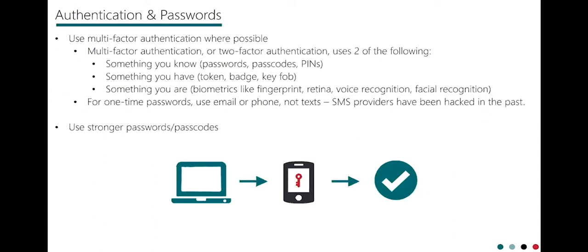Something you have, that could be a token, a badge, a key fob. That could also be something like a device that's dedicated to that particular system. Sometimes we see that in workplaces. And something you are is generally referring to biometrics like your fingerprints. Sometimes they do a retina scan, a voice recognition scan, or facial recognition. So using 2 out of 3 of those is called multi-factor authentication or 2-factor authentication.